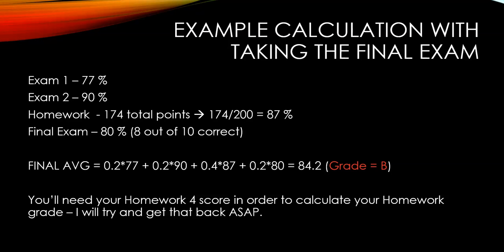So let's take a look at just an example student. I just pulled numbers out of the air. And let's say this example student had a 77% on exam 1, a 90% on exam 2. And let's say they calculated all 4 homeworks and they added up all their points on all 4 homeworks to 174 points. And maybe this includes the extra 10 points from the quiz. I don't know, whatever, it doesn't matter. But they added up all their points and they got 174. Divided by 200 possible homework points means an 87%. And let's say they decided to take the final exam and they got 8 out of 10 correct at 80%.